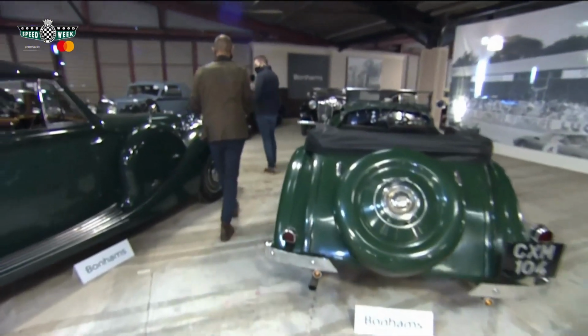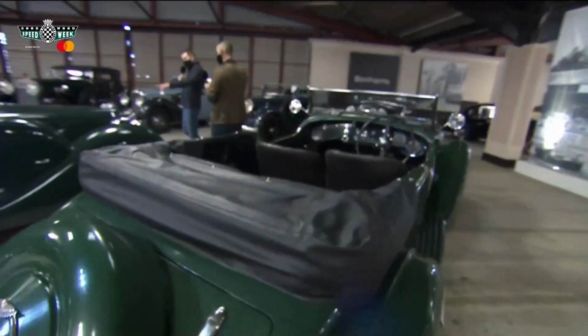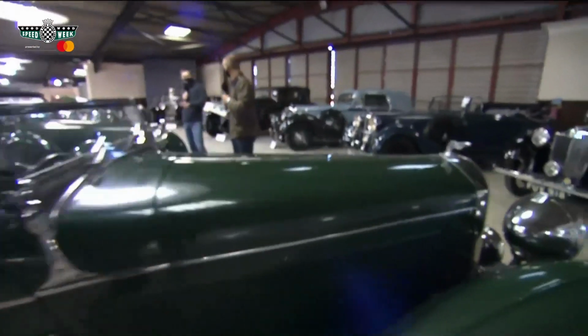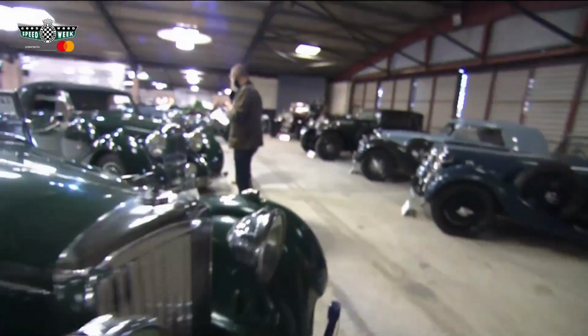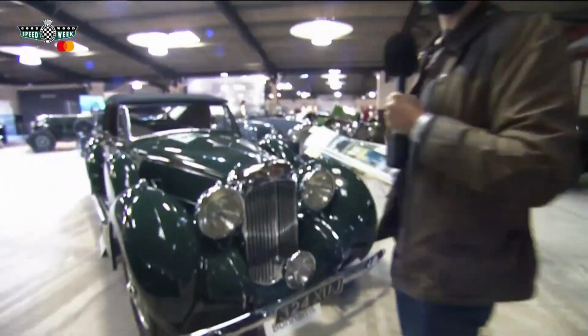We've got Bentleys over here, which are all delightful. But I wanted to look at this Lagonda, which has a Bentley connection, because this is a 1939 Lagonda V12 drophead. V12. Designed by W.O.